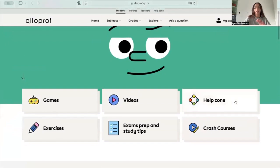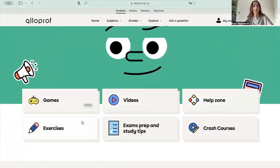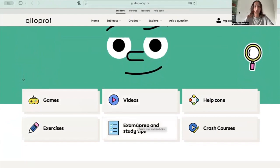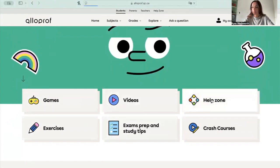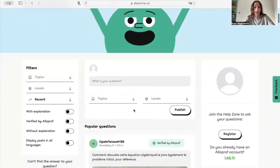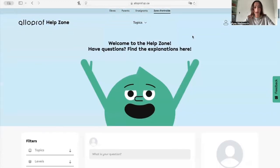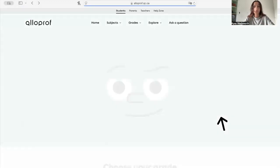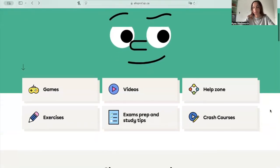So starting off, there are plenty of interactive tools for students, games, exercises, videos, study tips, practice tests even, and also a help zone here. So students can type a question and it'll be answered by someone verified through AlloProf, which is awesome. This is really helpful. I browsed it a little bit. Seems like lots of students use it for homework help.